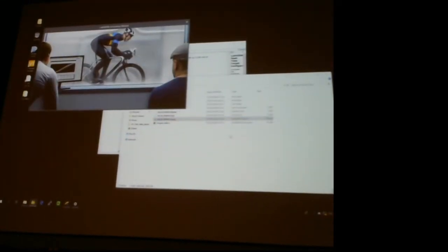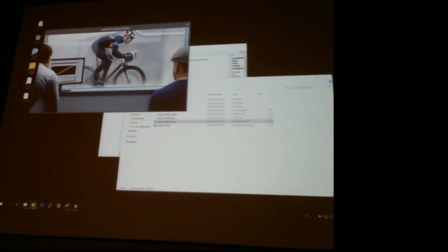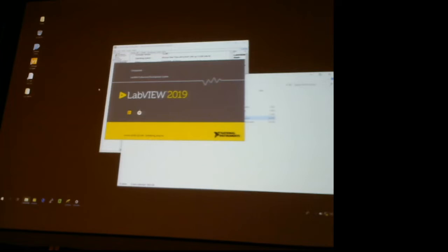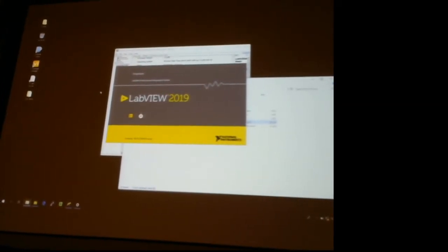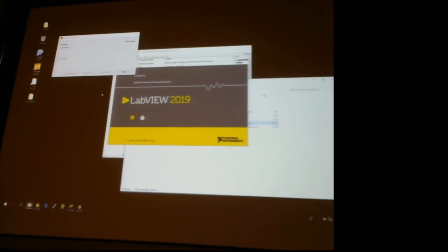So now I have LabVIEW on a virtual machine as well. This is a lovely IT department, really helpful. And also the license needs to be on the VPN, but the Mac doesn't support the VPN, so I put together a really simple one.